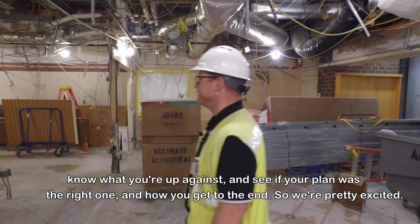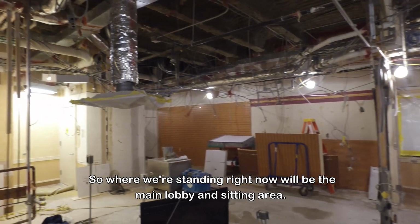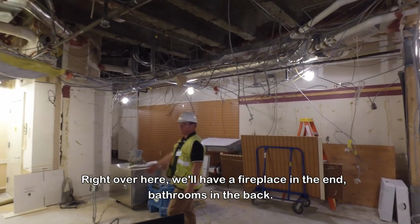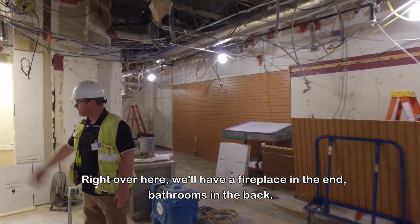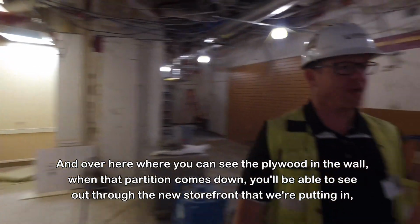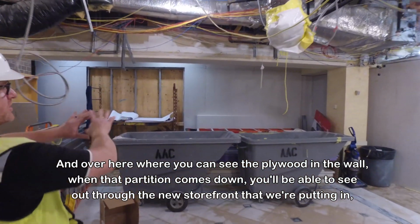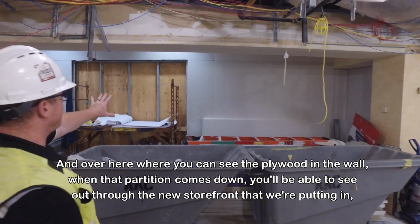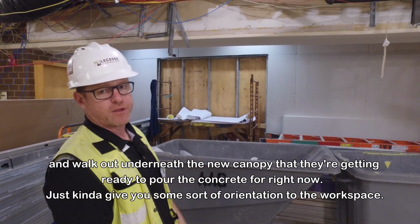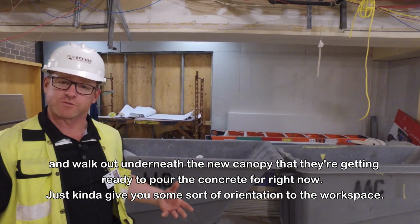So we're pretty excited. So where we're standing right now will be the main lobby and sitting area. Right over here, we'll have a fireplace in the end. Bathrooms in the back. And over here where you can see the plywood in the wall, when that partition comes down, you'll be able to see out through the new storefront that we're putting in and walk out underneath the new canopy that they're getting ready to pour the concrete for right now. Just kind of give you some sort of orientation to the workspace.